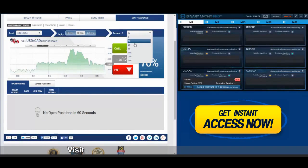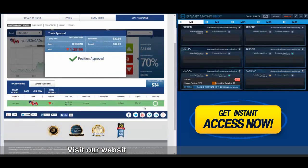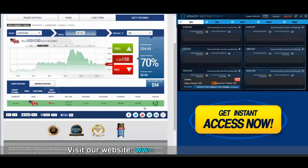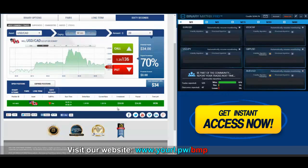Our next trade today is going to be a put on USD Canadian. Binary Matrix Pro sending us a put signal. We're just acting on it. Let's see what happens. All right, back to check on our put position. USD Canadian is our currency pair. Right now we're winning, and I think it's going to hold for us. That's a sizable gain. $34 in the bank, folks.